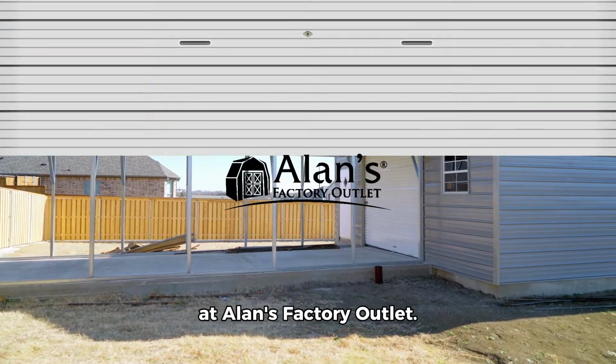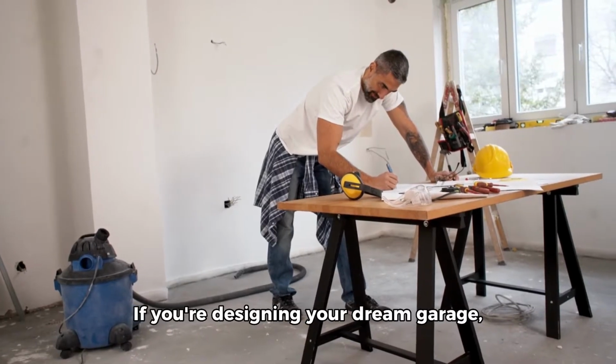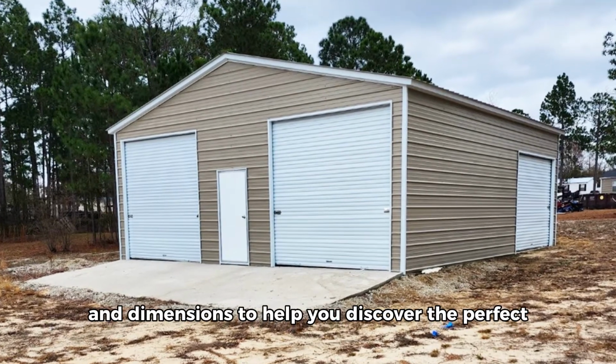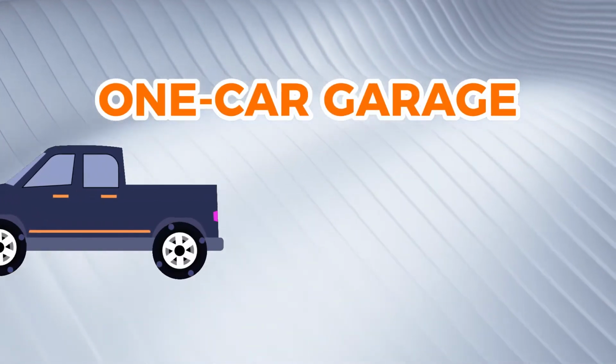Alright, now, if you're designing your dream garage, you want to find the perfect size for you. So we'll show you several different sizes and dimensions to help you discover the perfect garage size for your not-so-standard cars. Let's start with the one-car garage.